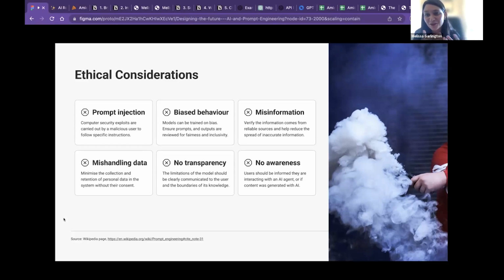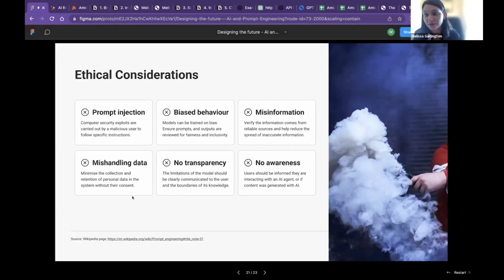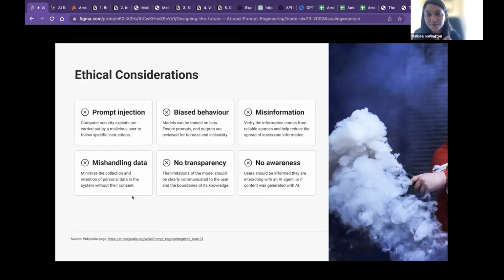Biased behavior. So also you're probably aware that models can be trained on bias. They can learn how to be hateful, how to be violent, how to be unethical. And I remember years ago with Twitter, they were trying to create a model of artificial intelligence, and it was learning really quickly how to hate, because it was leveraging all the comments on Twitter, and there's a large percentage of comments that are very hateful, very racist. And so it was giving a lot of racist responses in return.